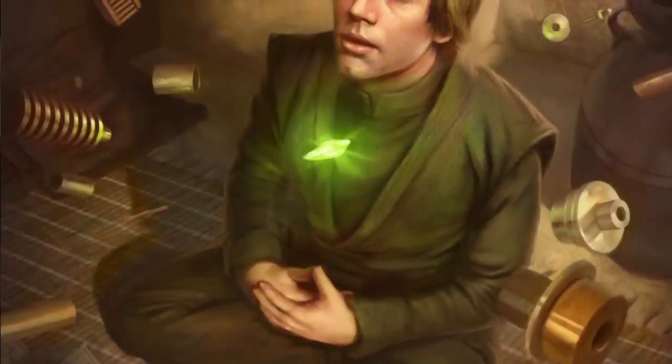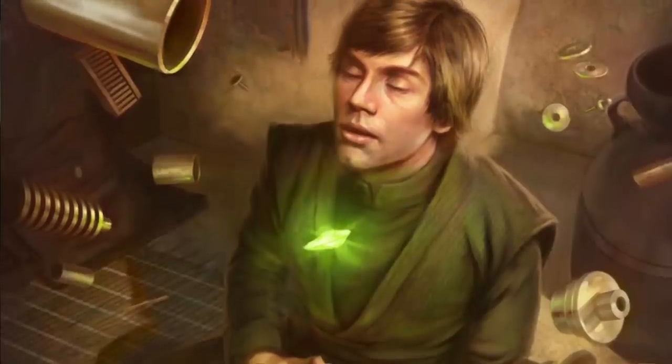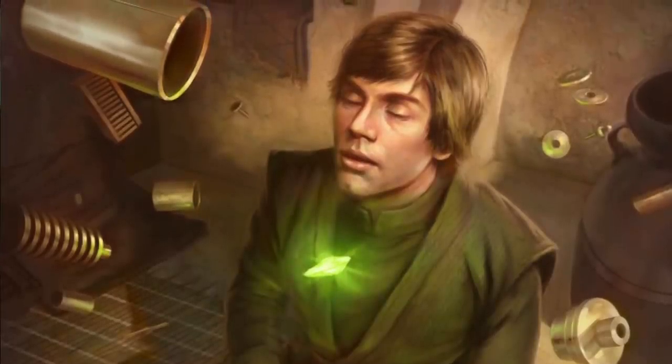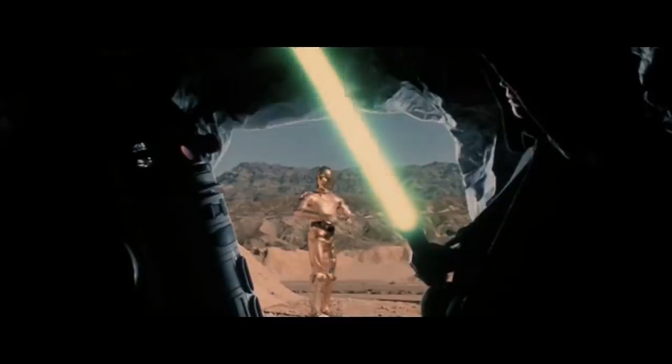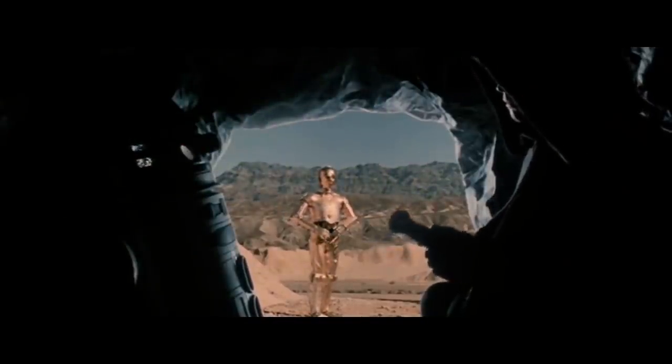Unlike this image, where he's guiding all the pieces together using the power of his mind and drawing on the energy of the universe, here he just looks like he's kind of picking away at it, like one would with one of those dental tools. The weird thing that's made clear in this scene is that he only turns it on once and then immediately gives it to R2-D2, who sets off to Jabba's palace.